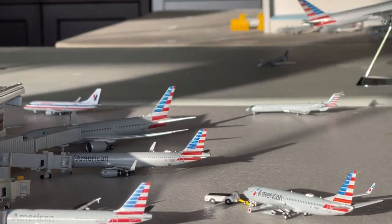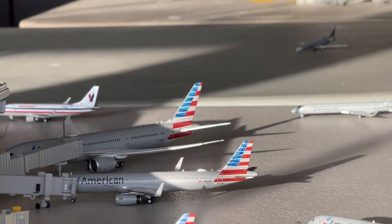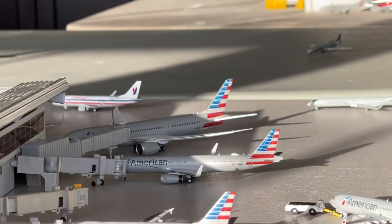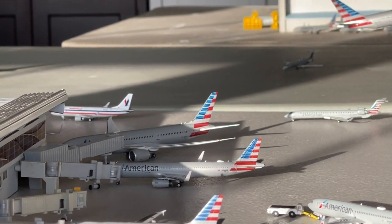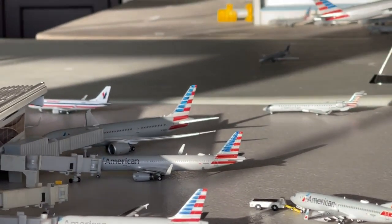Let me see if I can zoom it in to where it just stops being so unsteady. It's a little better, sorry guys, but actually we'll just do one at a time for that. I guess it wasn't going to be steady. Anyways, American Airlines 787-9 is currently making the non-stop flight today in from Honolulu. This guy's continuing out to Kona. That may be a 777, but since we have it here, there it is.